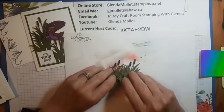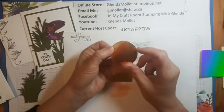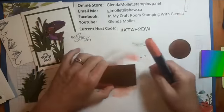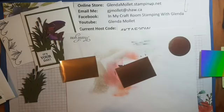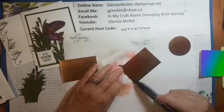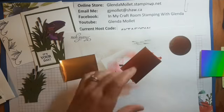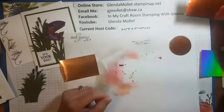So now let's deal with the fish. I have a couple of pieces here. So what I did was I took my dark Cajun Craze Stampin' Blends and just did a swash over top of the foil. This is copper foil. Just like this. It's quick, it's easy. Now I'm just going to let that dry for a bit, and we're going to stamp and cut out the fish out of that.